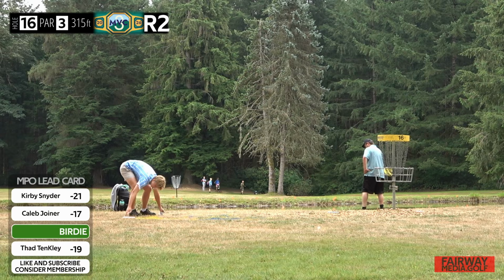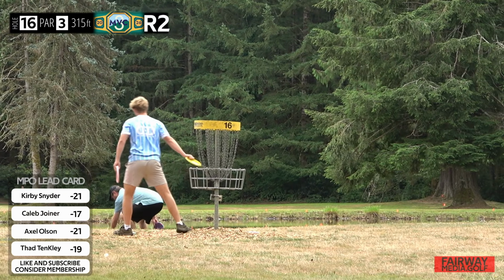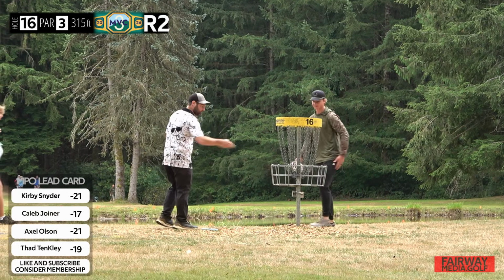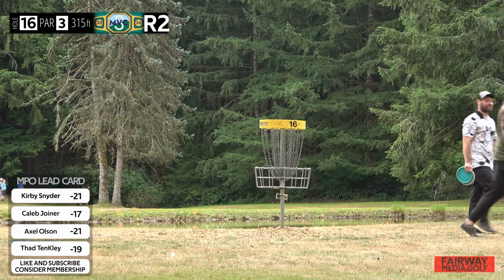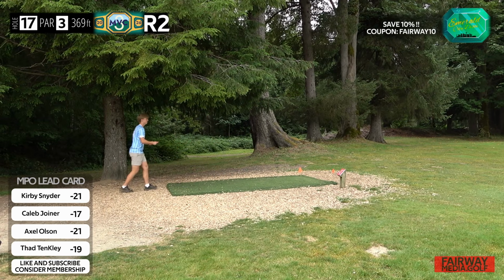And that seems to be a tap in there for Axel, tying it up. Yeah, he and I are tied at the top. I think Thaddeus is right now the closest to us with 2 holes to play. A lot can still happen, but Axel and I at this point are kind of looking at each other and being like, what are we about to do? What's going on here? Exactly.